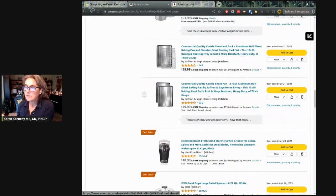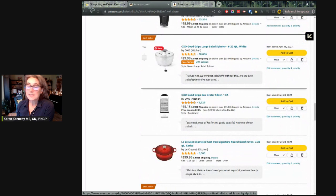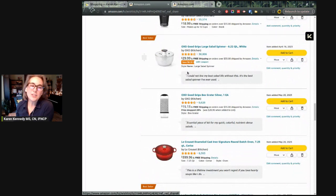Everyone should have half sheet pans. Everyone should have at least 3 of those. I think I have 5 of them. I love them for everything. I have a good salad spinner. If you like salad, get a good salad spinner. It means you'll make salads. It's great for washing all sorts of things.